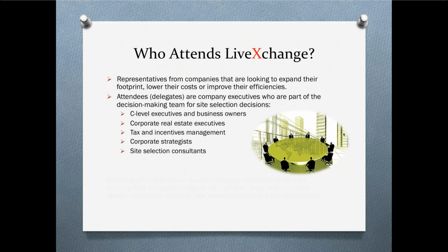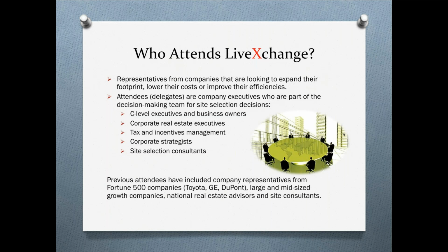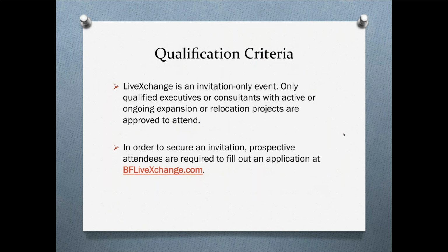As long as the attendee is part of the decision-making team for the site selection decisions, they would be appropriate for LiveXchange. And just to give you a sense of who comes to LiveXchange, previous attendees have included Fortune 500 representatives. We have large and mid-sized growth companies, national real estate advisors, and site consultants. There's no one-size-fits-all as far as who the attendee is. It's based on the qualification criteria.